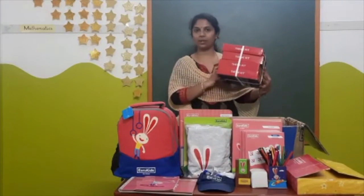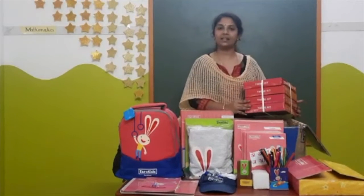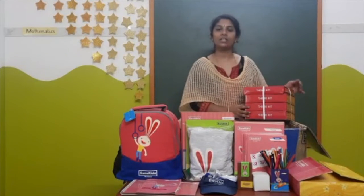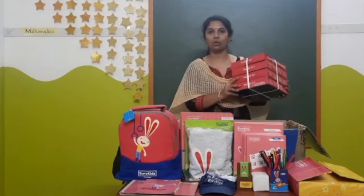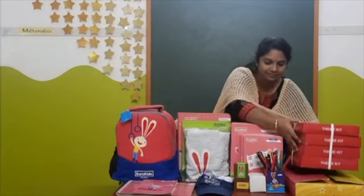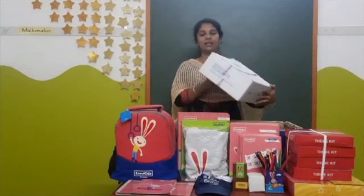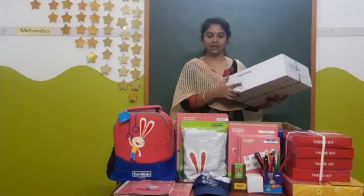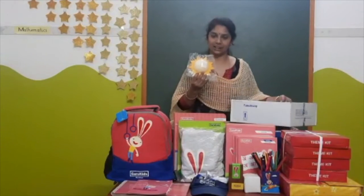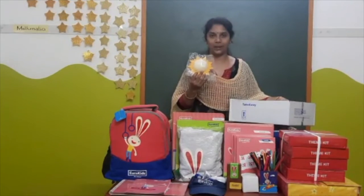These are the theme kits which will be given on the parent teachers meeting. And in this we have a lot of do-it-yourself activities. When you and your child do them at home, it will give good family time. This is the takeaway box. And we have a lot of activities inside this box which will reinforce the concept in a fun way.